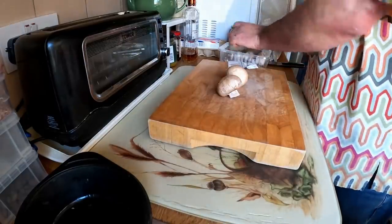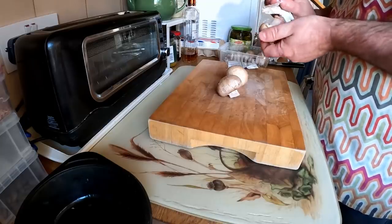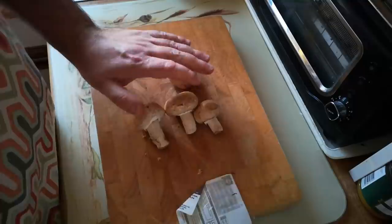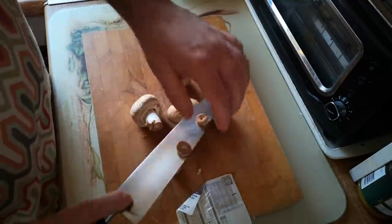I tend to think that if mushrooms need washing, they're too far gone for me to eat them. Maybe I'm a bit of a mushroom snob, but there you go. I will just lose the bottom end of the stalks, but not much.